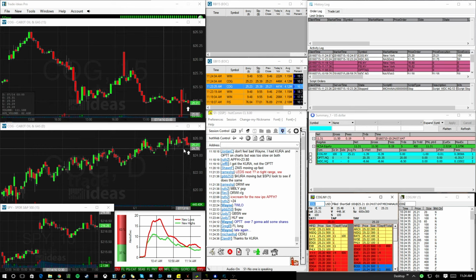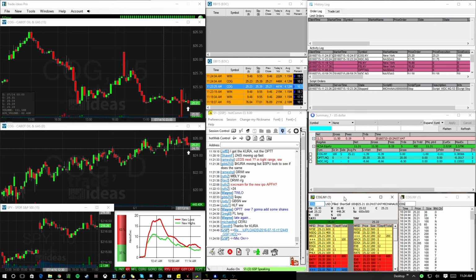This is not much of a mover. I'm going to try to get, I believe, only 15 cents or so on this, get it before the whole number. My risk is just going to be a little over 10 cents away.